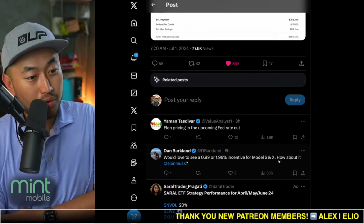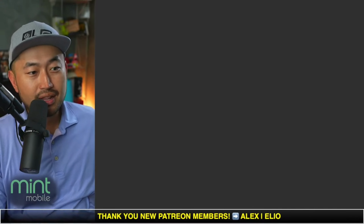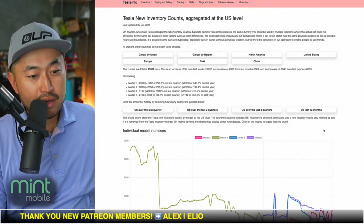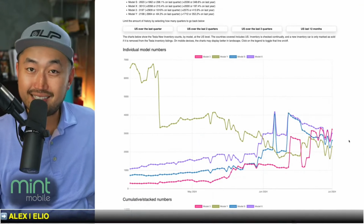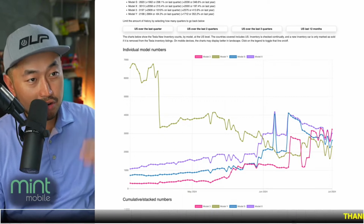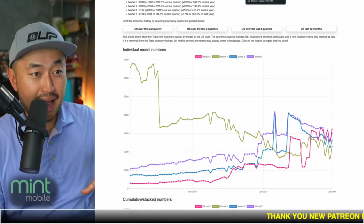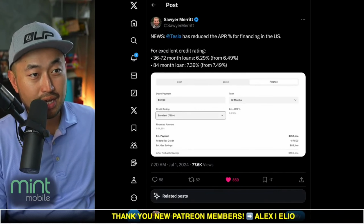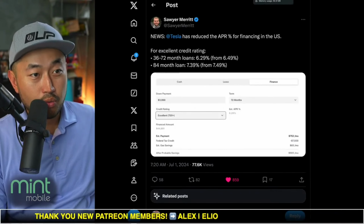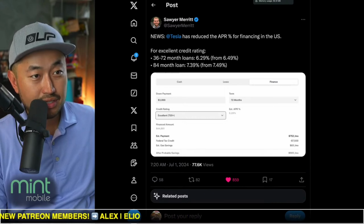I don't know about 1.99, but I think something along the lines of 2.99 or 3.99, because inventory across the board for all different models, Model S and Model X included, are starting to yo-yo, and they're definitely doing some changes on the back end to try and get some of this position so that they can release some sort of offer with that. And so certainly some pretty interesting stuff.